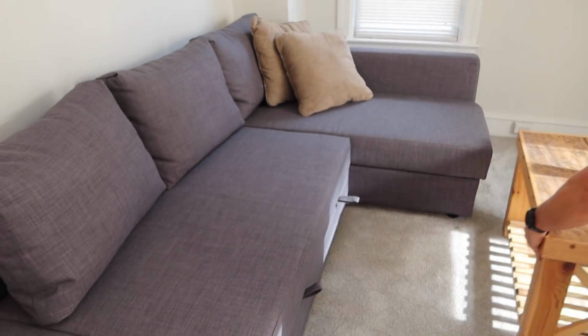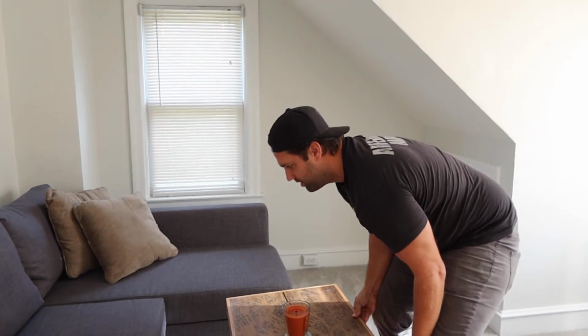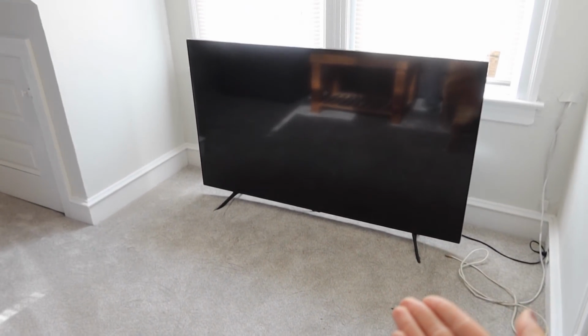And how much was it? It wasn't crazy, it was like $600. $600, couch and bed. Bam. Then it's also been acting as another living room because Kyle's parents moved in and we needed another space. So we're also still looking for a TV stand because right now this is our situation.